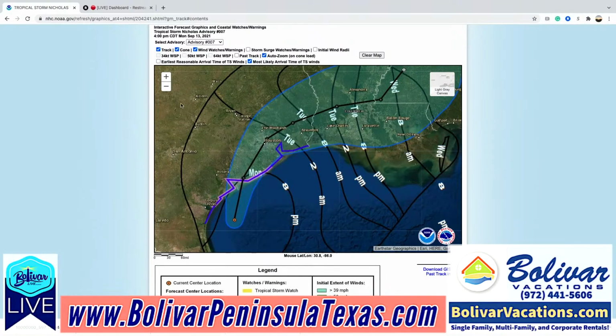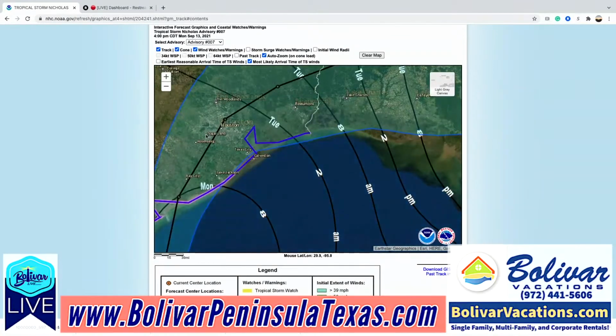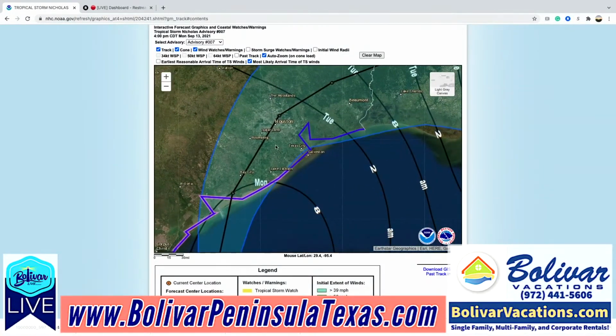But right now it's showing landfall around probably 8 o'clock tonight and then up through Bay City, up through Houston. I think it's going to move a little bit to the east. That's just my opinion. I'm not a weatherman, but I know this thing's been moving a little bit, just looking at where the eye has changed a couple times, and Eric talks about that.